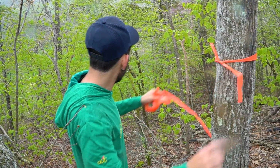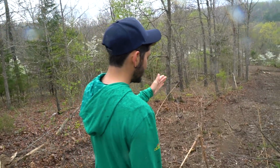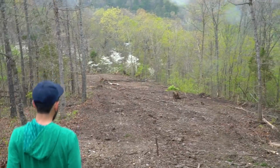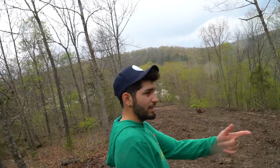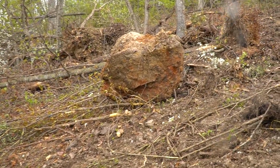Oh yeah, I can see without this being cleared right now. As you guys can see, this is kind of where the road's gonna go as well, but we're finally getting this point cleared out. It's looking good. You love to see it, I'm not gonna lie. Look at this, this is what he's been dealing with though. He keeps saying he runs into rocks. Those are freaking boulders.